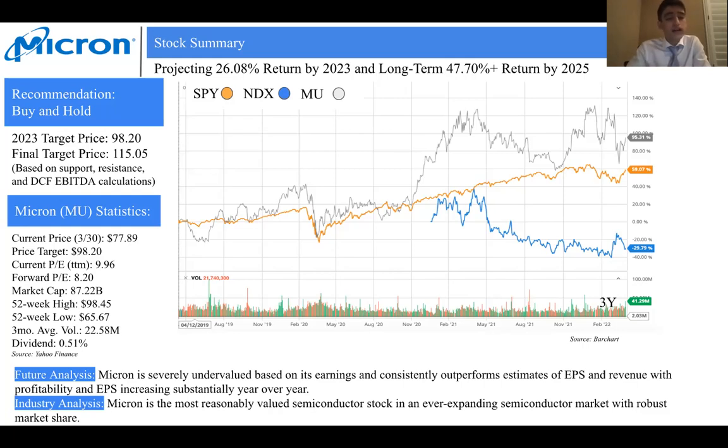First of all, I'd like to highlight on the left, Micron's individual statistics. The current trailing P/E ratio, 9.96, is significantly lower than the industry average and indicates that Micron is likely undervalued. And we'll get to this more later, but this is one of the reasons why Micron is a great investment, because it's so low cost in an ever expanding semiconductor industry.